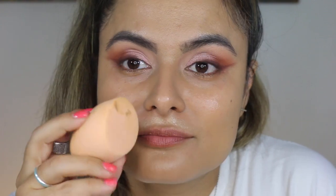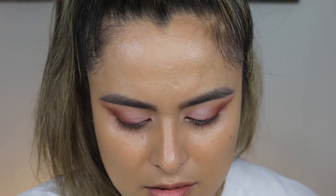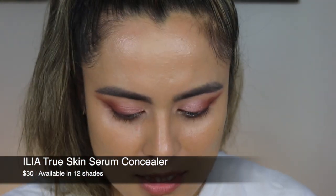So I am going to apply this over the eye area with my $5 beauty sponge. I'm going to do Ilia on my right and the Kosas concealer on my left. Hopefully I can remember that. You should also know that I did use the Ilia concealer as a base for both eye looks. So this is the sponge or the applicator for the Ilia concealer. I like it so far.